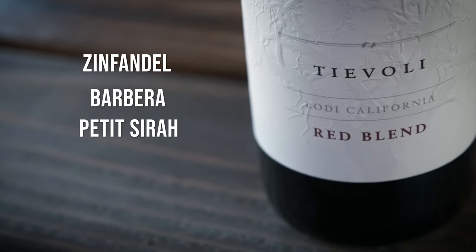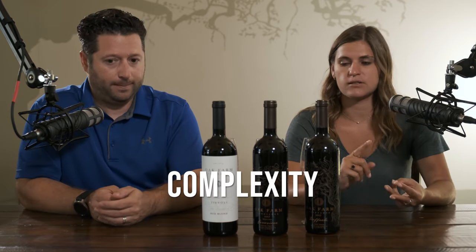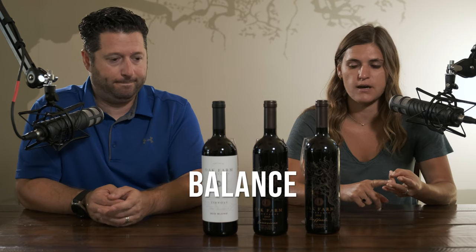It's taking the best traits and the best qualities from these three grapes and blending them together. That's the idea, at least. I mean, I think so. To increase quality, to increase complexity, to increase the balance of the wine.